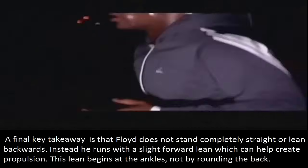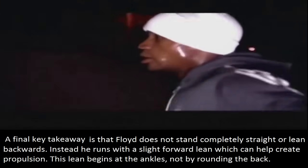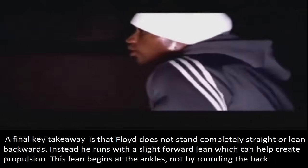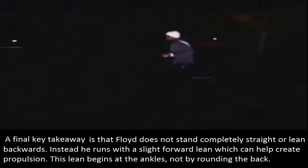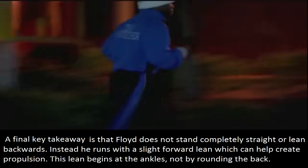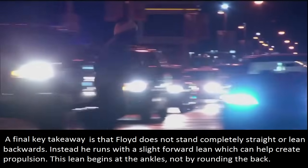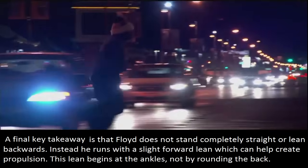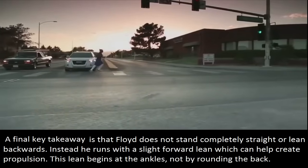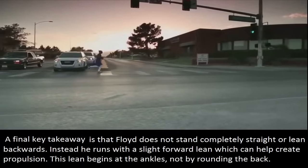A final takeaway is that Floyd does not stand completely straight or lean backwards when running. Instead, he runs with a slight forward lean, which can help create propulsion. This lean begins at the ankles, not by rounding the back, as we mentioned earlier. Floyd does not round at the back. He keeps his chest open and expanded. He keeps his back relatively straight, but he has a slight lean which begins at the ankles.